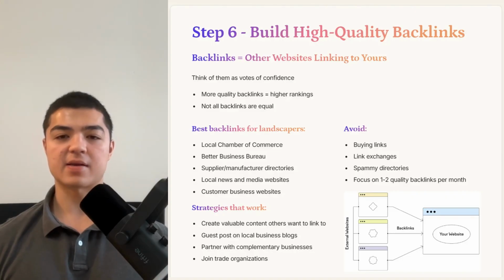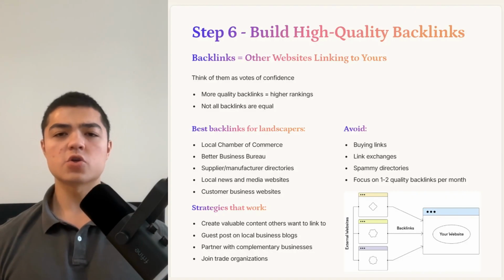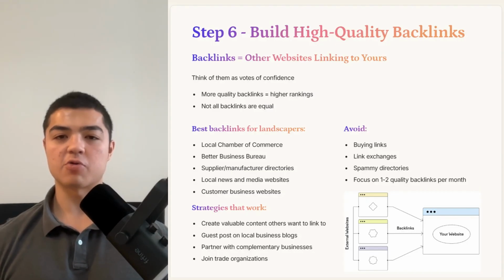But be careful about the backlinks you pursue. Google penalizes websites that have spammy or low quality backlinks. So you want to avoid buying links or getting links from irrelevant websites. You want to focus on earning high quality, relevant backlinks that make sense for your business.